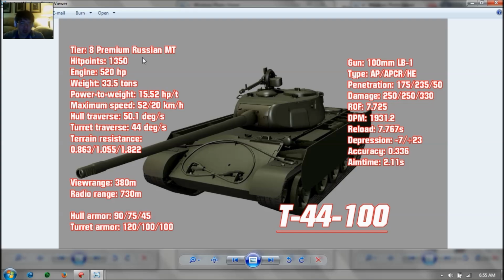Top speed is 52 kilometers per hour, reverse is 20, so decently fast if you rev up. Hull traverse is fast, 50.1 degrees per second. Turret traverse is 44 degrees per second. So this thing is faster to shift than the T-54 prototype, but that's a given. Terrain resistance is mediocre, medium-ish, 0.86 for hard, 1.05 for medium, and 1.8 for soft. So that's average. View range is 380 meters, average. Radio range is standard, 700 meters. So, okay, it's like the T-44.